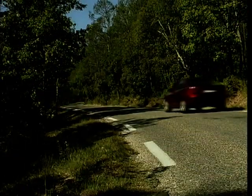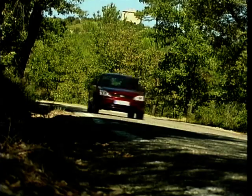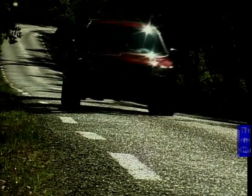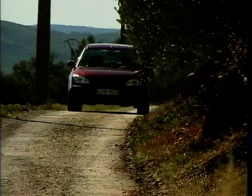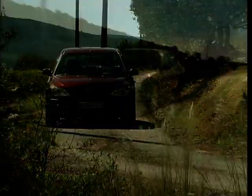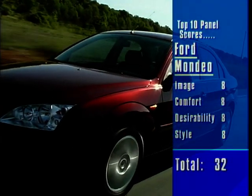In the choice of engines, the 2-litre petrol is the one to go for. Don't buy the models with ancient oil burners under the bonnet. Wait till the next generation of Ford diesels hit the market soon. So it's congratulations to Ford for producing yet another benchmark car. The Mondeo, number one in our top 10 of family cars.